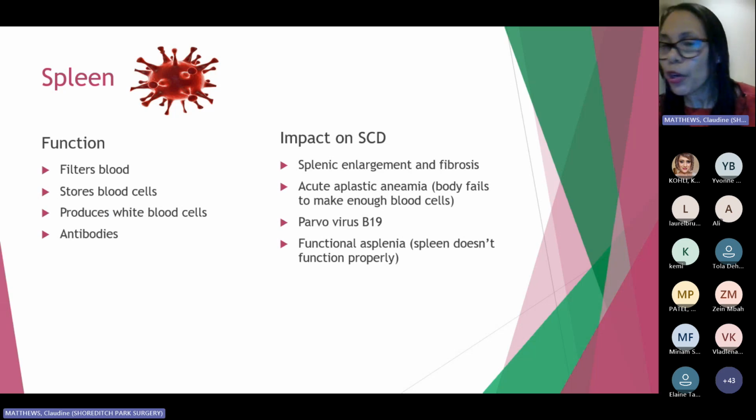Great. We're making good progress. So now we want to move on to the spleen. We've already heard that for sickle cell patients, the impaired functioning of the spleen is a problem that can increase your risk of infection. So the function of the spleen is to filter the blood, to store blood cells, to produce white blood cells, but also to produce antibodies in terms of immunity.